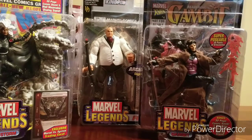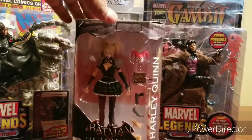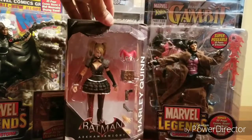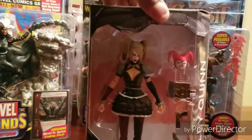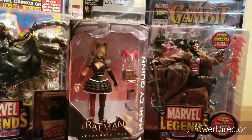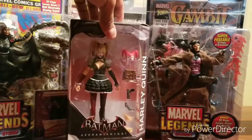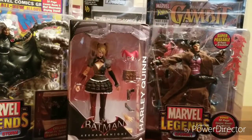And I picked up some more stuff for my girl. She's big on Harley Quinn, so. And Arkham, if you played the Arkham games, Arkham Knight, Harley Quinn. Had to pick up this fig for her. And if you've seen my boy Plastic Addict, he does awesome reviews of figs. I seen one of his reviews, and she's seen it. She's all about the female figs.